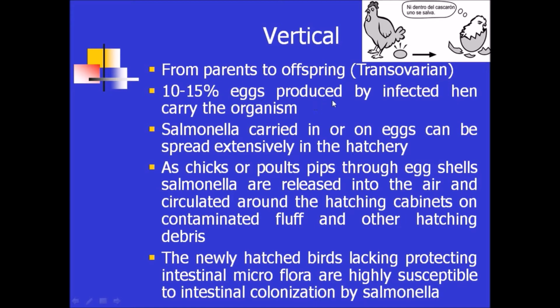10 to 15% of eggs produced by an infected hen can carry the organism. So if a hen lays 100 eggs, 10 to 15 eggs out of those 100 eggs could be infected with Salmonella pullorum. Salmonella carried in or on eggs can be spread extensively in the hatchery. As chicks peep through the egg shells, Salmonella are released into the air and circulated around the hatching cabinets on contaminated fluff and other hatching debris. The newly hatched birds, lacking protective intestinal microflora, are highly susceptible to intestinal colonization by Salmonella.